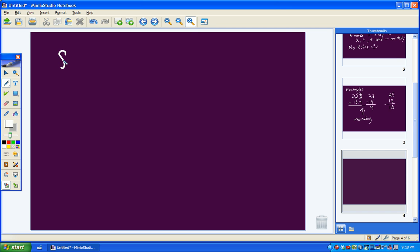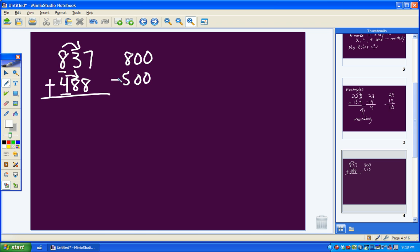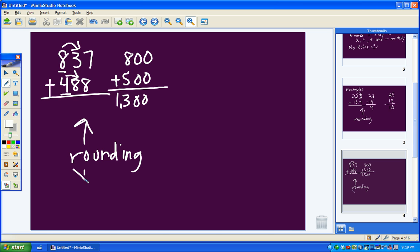All right, so let's look at this one. 837 plus 488. In rounding, I could look at my hundreds place, and this would tell me to round down to 800. And here, I would look at the hundreds place again, and that 8 tells me to round up. So when I add, I have 1,300. That's rounding, okay? I used rules for that.